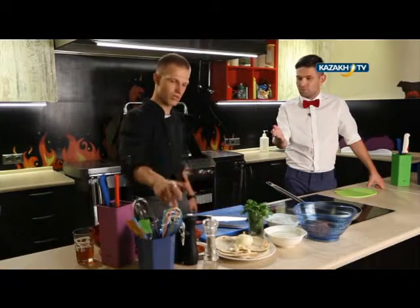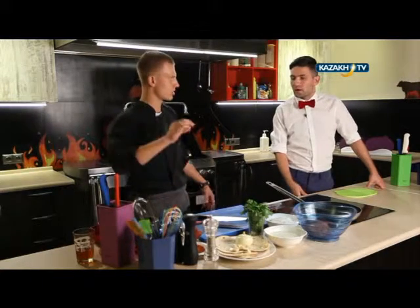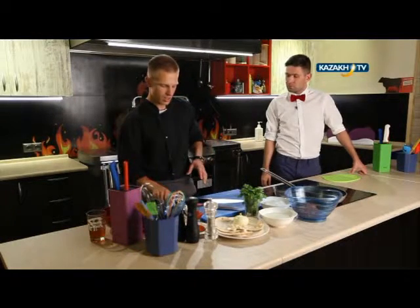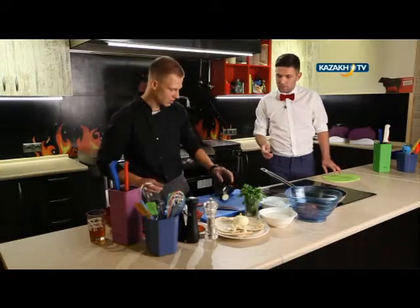Are we using any spices? Of course. Spices, salt, and pepper. We will also need a mixture of sea salt and oregano. Are we going to stuff the eggplants? Yes. This is one of the many varieties of dolma. I would like to point out that in the past, dolma was the dish of noble courtiers. It was cooked only in the homes of rich people.